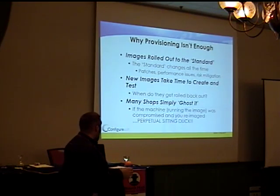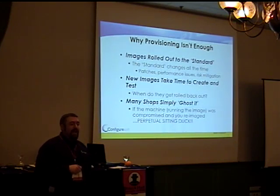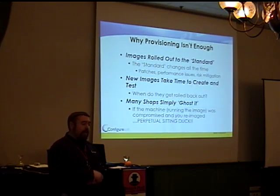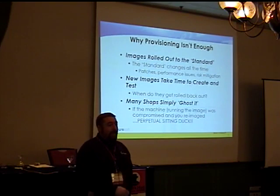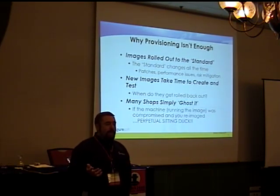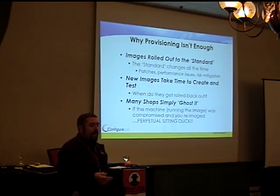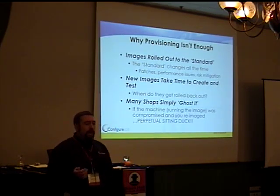So you constantly have to go back and create new images. The problem is creating new images takes a lot of time. I have to go back, build a new image, test it, make sure it doesn't break anything, and then go out and roll images out all over again. Same problem as patch management. It's basically creating double the work of a patch management scenario, where I have to go back and distribute the stuff to all of these other boxes.